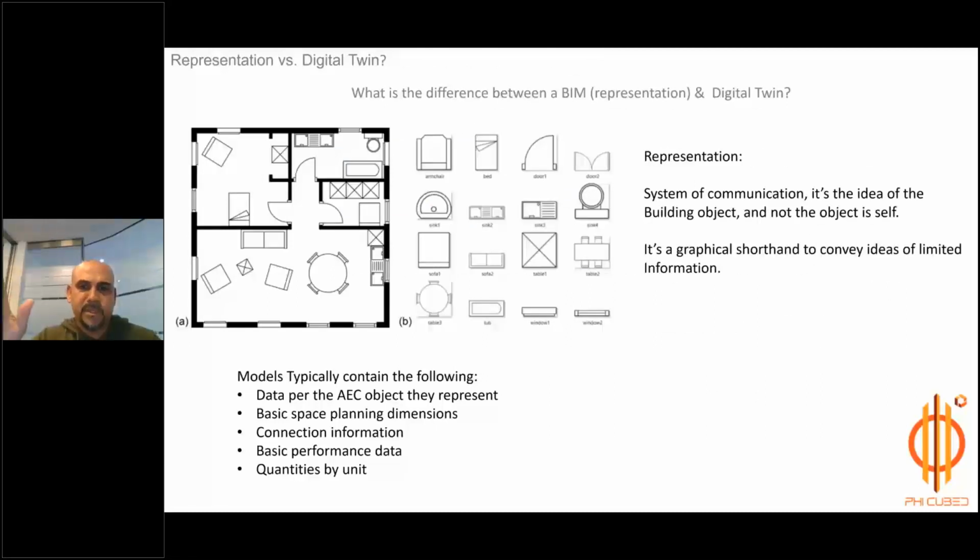We're approaching the end of my presentation. Sometimes people ask, what's the difference between a BIM, which is a representation, and a digital twin? I would say a BIM is a system of communication. It's the idea of the building object and not the building object itself. It's a shorthand graphical representation that conveys ideas of limited information. The models typically have some sense of space planning dimensions, some connection information, and some basic performance data and quantities by unit.